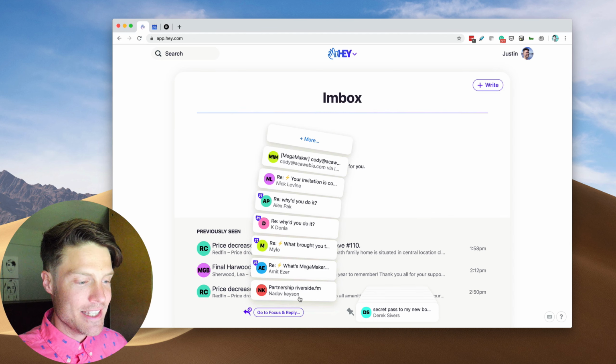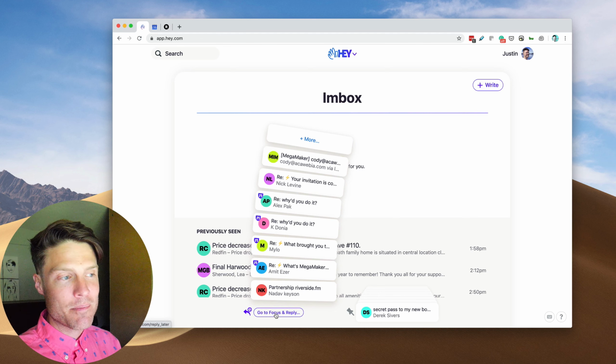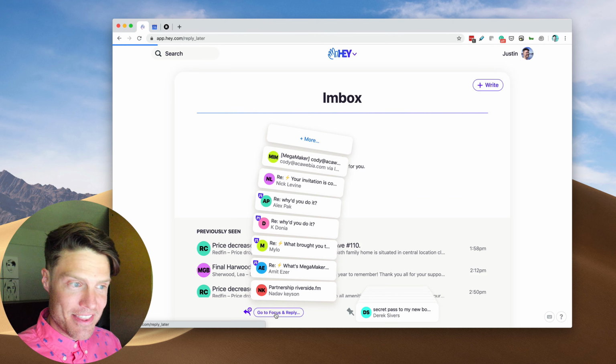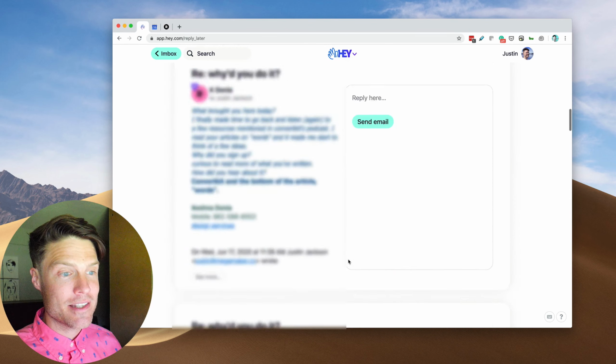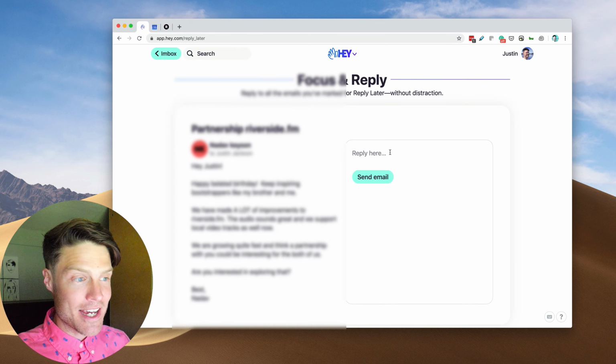It's clicking into here and going into focus and reply mode. This is actually something that they added after some feedback from beta folks like me who said, this is so helpful. So what this allows me to do is have all the emails that I need to reply to, and I can just write them all right here in context, nothing else, just this.